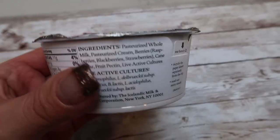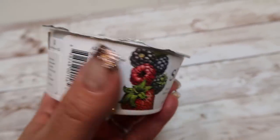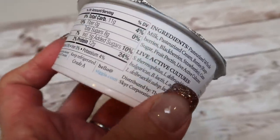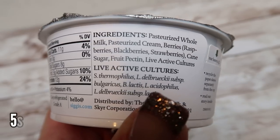But back to yogurt. I love the Siggi's yogurt. I do like it as far as flavored yogurts go because it doesn't contain any natural flavors. I prefer the full fat yogurt because it delivers those good quality nutritional benefits. And the smart points aren't that much more than a low-fat or non-fat yogurt.